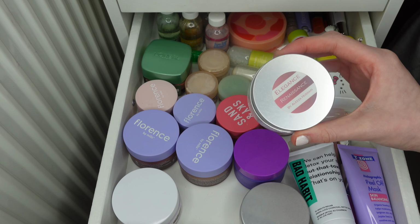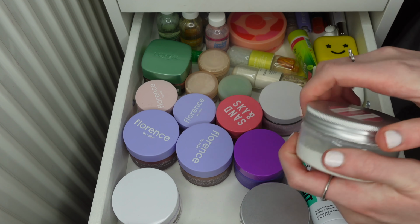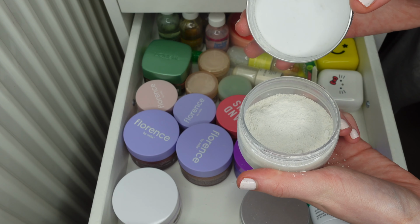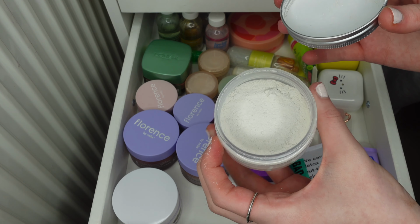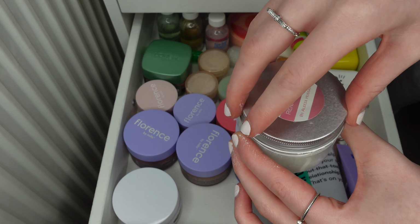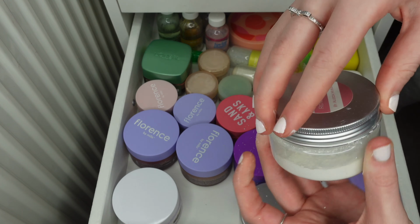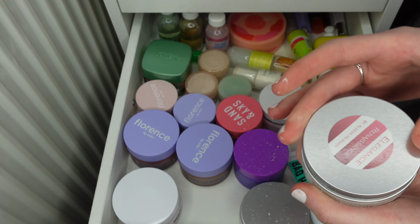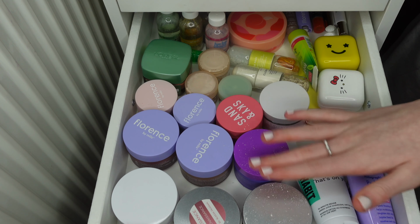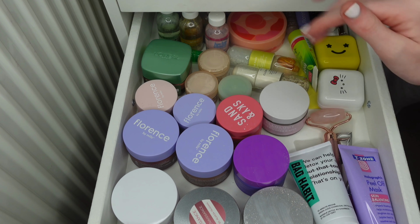And then we have the Elegant Renaissance, I think that's how you say it, one. And this one's actually really cool because it literally just spilled everywhere, but it's pretty much like your own one. So basically you put a bit of powder in there and then you add some water to it, and it creates this clay kind of formula, which is actually really good, so definitely recommend getting one like that. I've just got that all over the other face masks now, just ignore that.